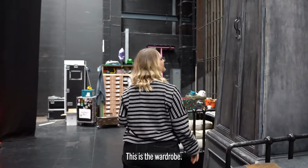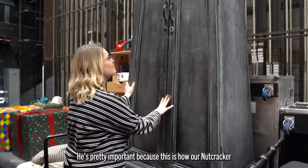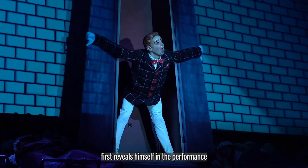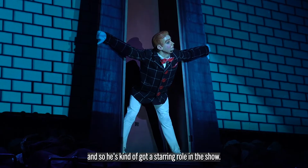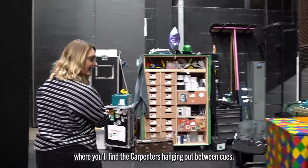This is the wardrobe. So he's pretty important because this is how our Nutcracker first reveals himself in the performance. So he's kind of got a starring role in the show. This is Carpentry World, where you'll find the carpenters hanging out between cues.